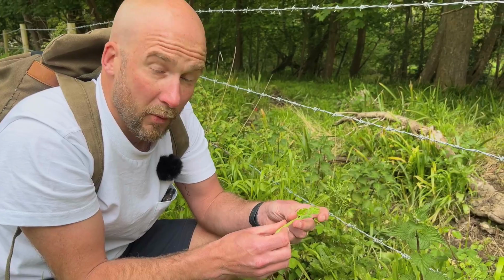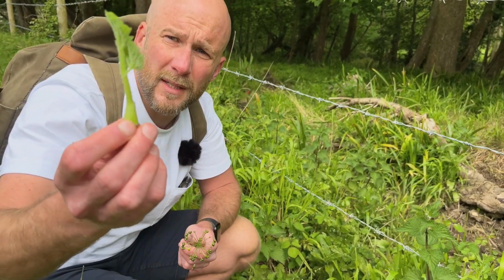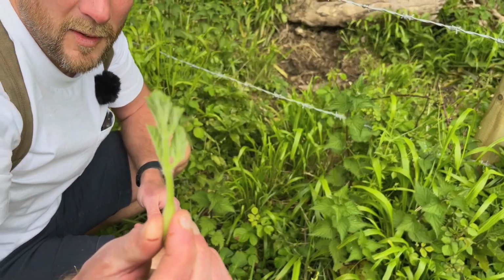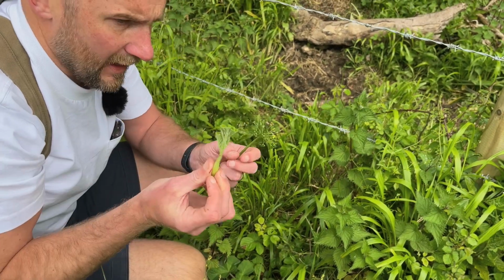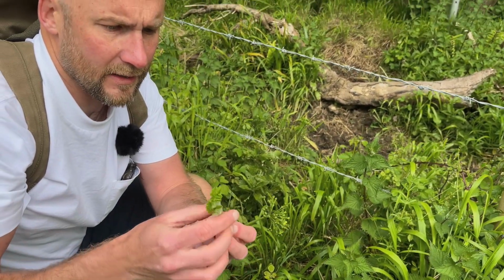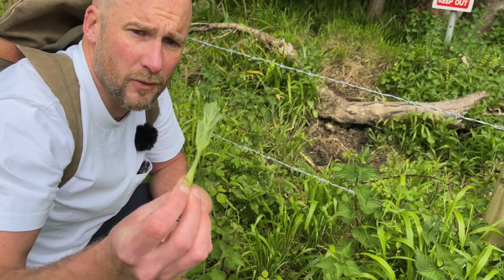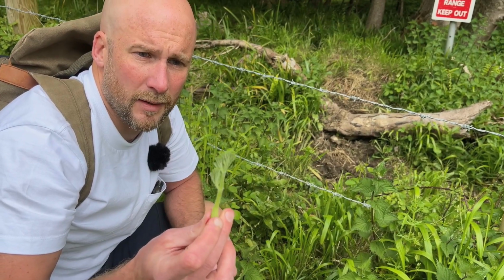Giant hogweed is very poisonous, so it's worth doing your homework before picking these. This is common hogweed, and don't ask me what the Latin name is or what it's related to, because I don't know. But it's delicious. If you pick it at the bud stage or the shoot stage, it's really nice steamed, or you can tempura it in batter. Really nice with a garlic dip.